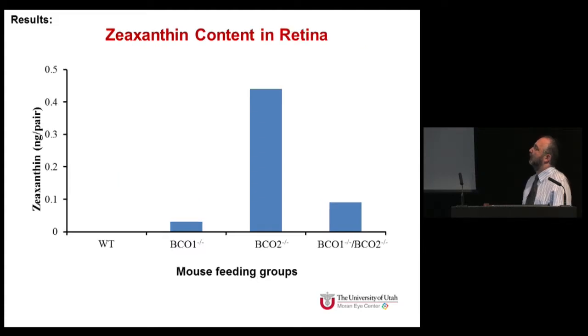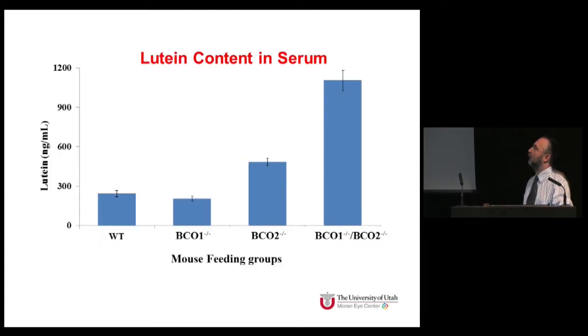And what happens in the retina? Well, you can see that in the wild-type mice, there is no zeaxanthin, even when you feed them a lot. If you knock out BCO2, we see large amounts. And if you knock out both of them, we see unexpectedly that it doesn't work as well. We're still trying to figure this out. The numbers are still small. And what happens with lutein? Well, with lutein, again, BCO2 is more important to knock out.